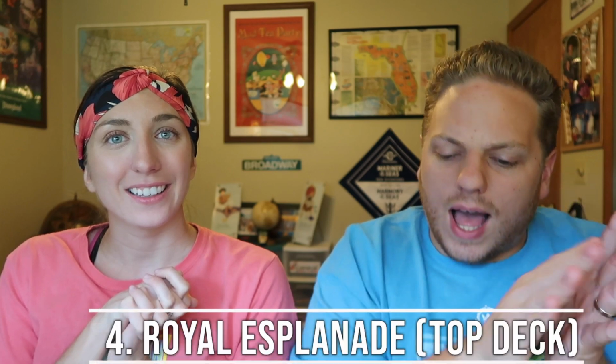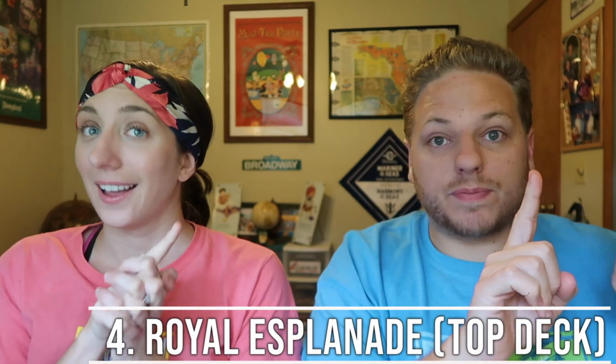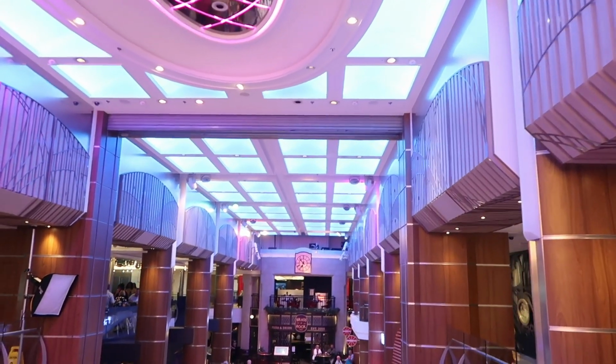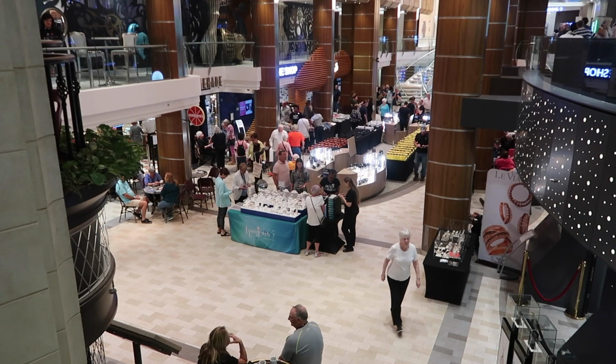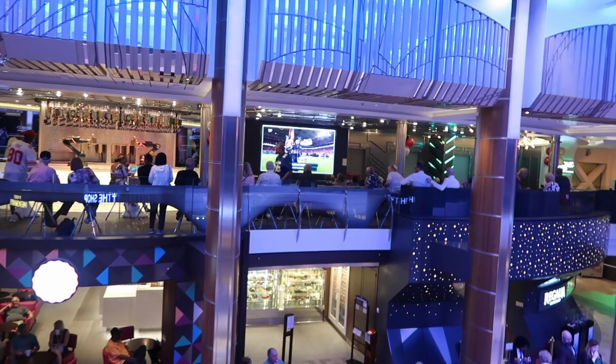This is a little bit of an interesting one. We have a little bit of a conglomeration here, but we're calling it the top deck of the Royal Esplanade, not Promenade, as we've been accustomed to saying on other ships. Pretty similar to the Royal Promenade, but a different kind of design. The Royal Esplanade does cover 2 decks, part of deck 4 and part of deck 5. We're focusing on deck 5 because it had some dining locations and a beverage station. It was our first time doing all these things, and we love them all.